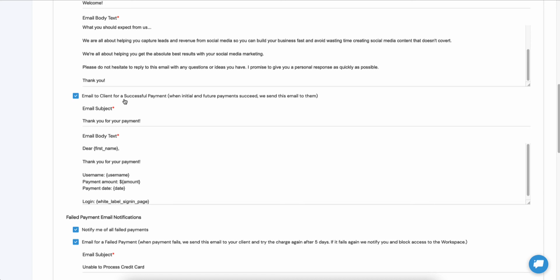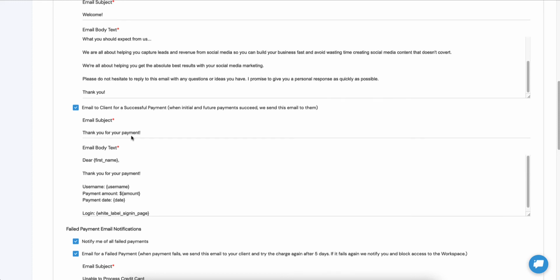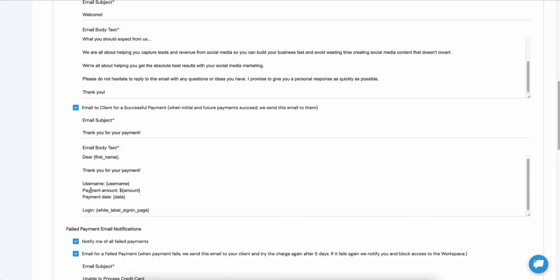This is an email to the client for a successful payment. This is separate from the welcome email. The successful payment email will actually give them their username and all of that information, the amount that they paid, and a link for them to go and log in. So this is more of an accounting thing.